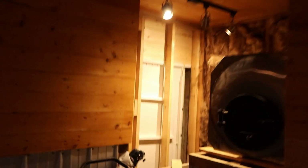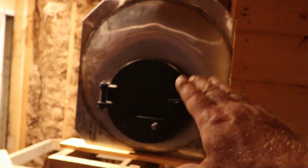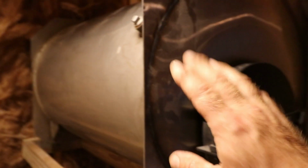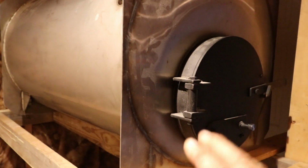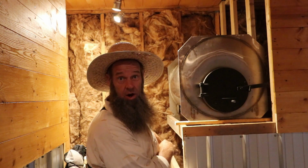Okay, and we also went and got our Amish hot water heater. I'm gonna show you guys all this when we get it all hooked up. Right now it's just sitting here. It's not hooked up. I haven't done anything with it. I just wanted to set it here and get it out of the way. I'm actually pretty excited about hooking this up and showing you guys how it's gonna work. We're gonna have a sink right here, so we'll have a hot water sink.